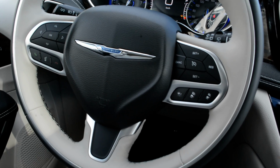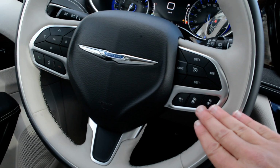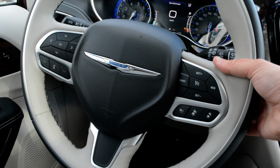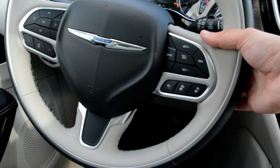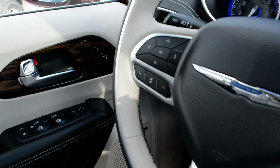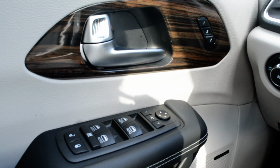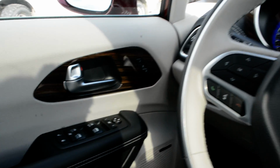Steering wheel mounted controls, so you do have access to your cruise control options. Adaptive cruise control is equipped. Bluetooth Uconnect capabilities in on the left hand side. In behind the steering wheel, access to your audio media controls. So everything easily accessible right on the steering wheel itself, allows you to keep your hand safely on the wheel while still staying connected while on the go. All your power windows, locks, and side mirrors, memory seats as well.